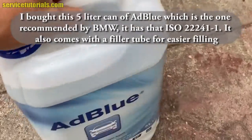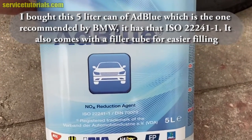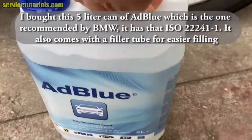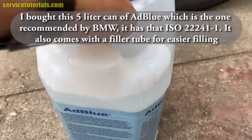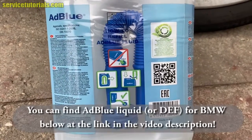So we bought this 5-liter can of AdBlue, which is the one recommended by BMW. It has that ISO 22241-1. It also comes with a filler tube for easier filling.